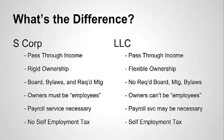One other very important aspect, S Corps are not subject to self-employment tax. The income that's flowing through to the owners is generally not subject to self-employment tax. That's not true of an LLC. LLC income and profits to the owners are generally subject to this self-employment tax.